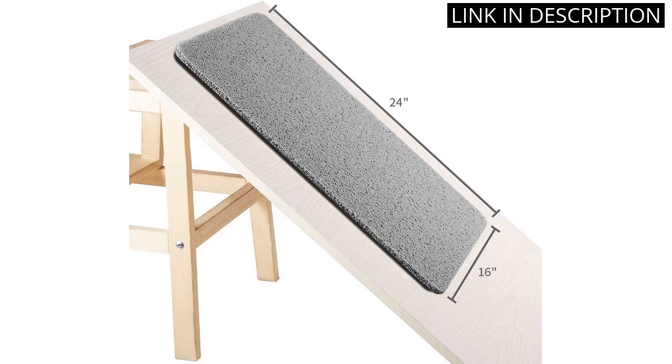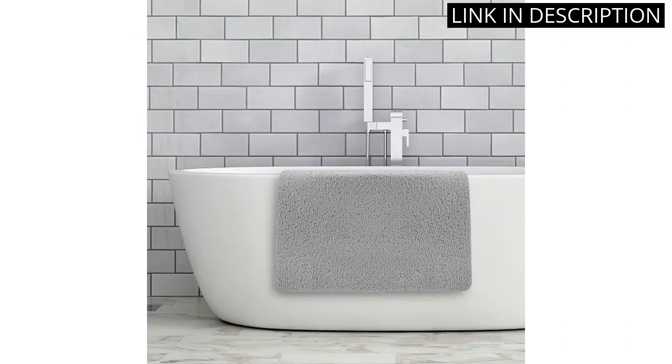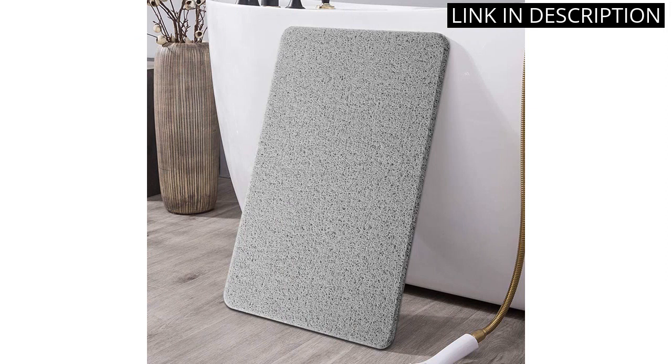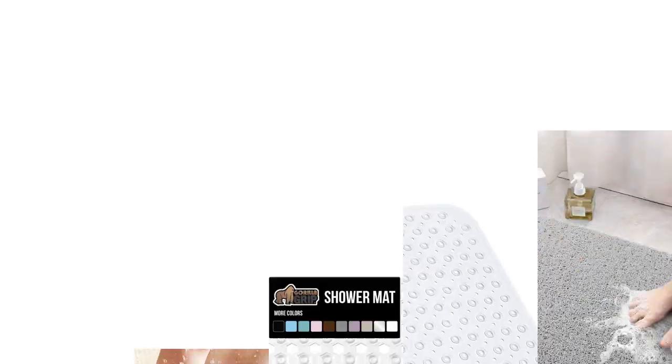I love that it is phthalate-free and made with PVC loofah to increase water flow and quick drying. It's also easy to clean and comes with a drain to prevent mold and mildew buildup. This is a must-have for all bathrooms, and I highly recommend it.